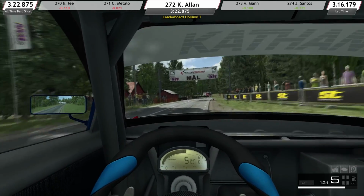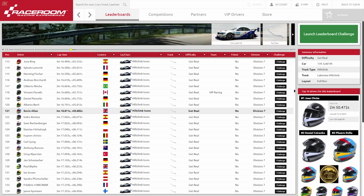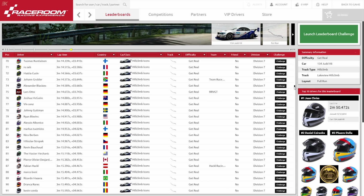So I said we smashed 320. That was 316 with some dubious lines as well. So let's look at the final leaderboard. 121. So overall, we're around 321 then. That is not bad at all, since my first time with the car round this hill climb as well. Good improvement. I think we did what, 340 at first, so improved around 20 seconds, improved around 15 seconds on that final run, didn't we?